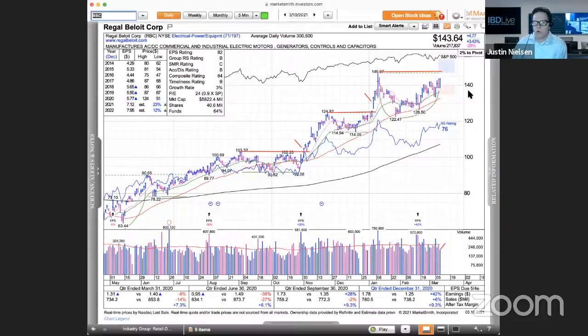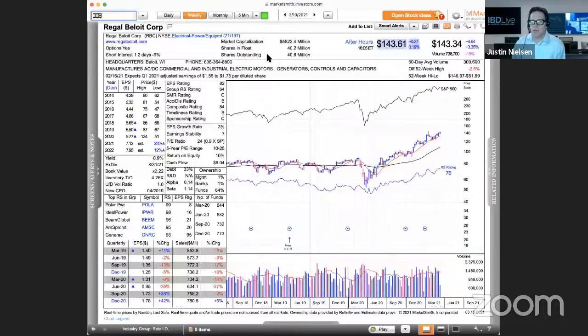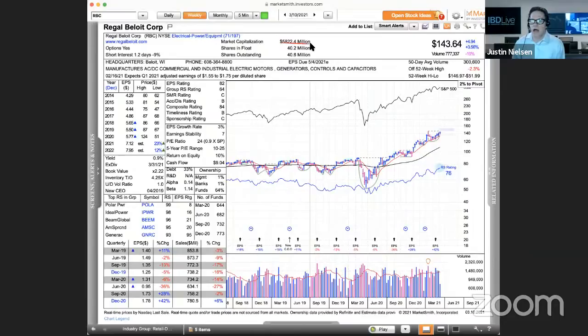about it. We, of course, have been talking a lot about Generac. That's in the same industry group, but this one, it's interesting. As much as this is a smaller market cap company in relation to Generac, the sales are really up there in terms of having quite a bit in terms of sales. You just look at those last few quarters, well above 700 million, consistently.